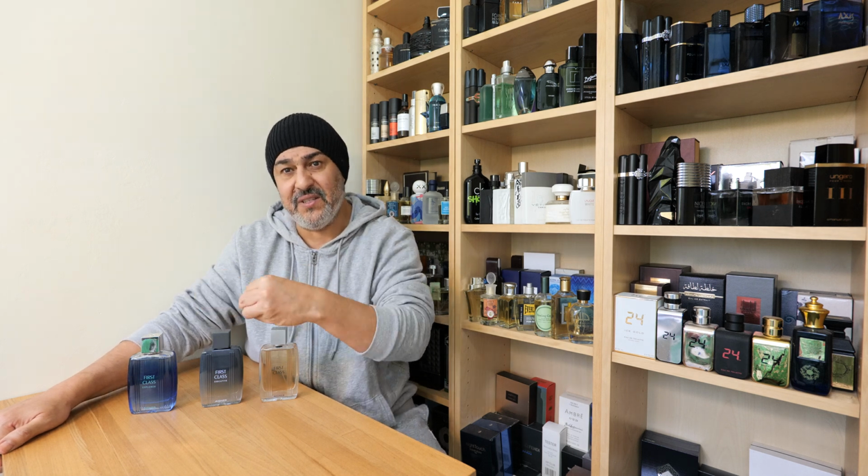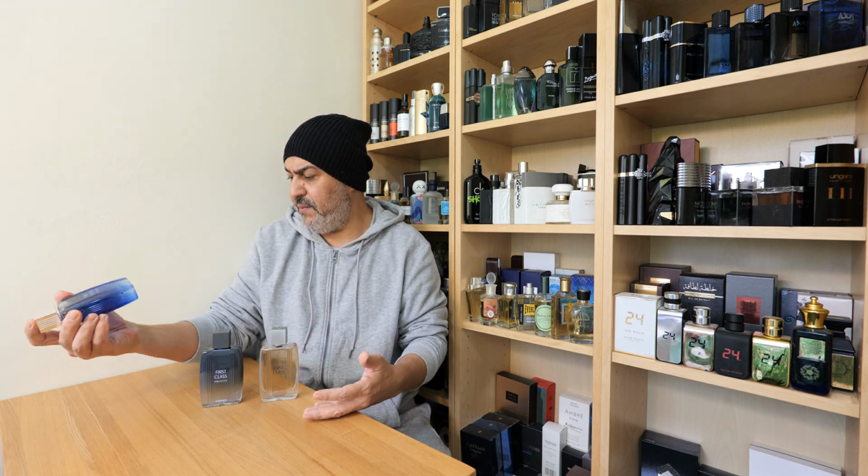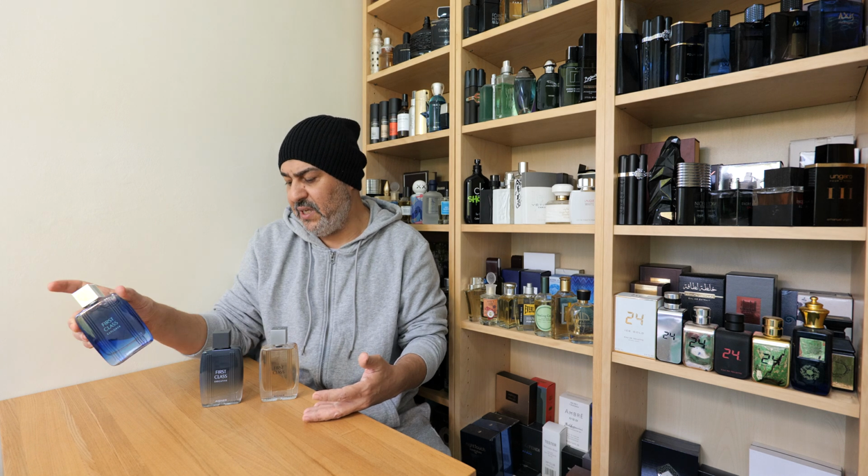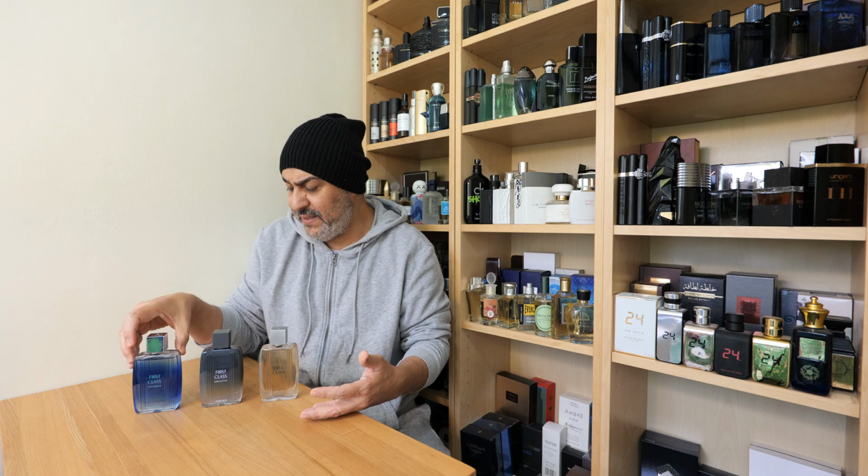You can find all of them in the United Kingdom as far as I know, because I don't know about other places, but I'm guessing there are similar places in other countries. They go for around 30 to 35 pounds for 100 ml. All of them are Eau de Toilette, apart from this one, I think is Eau de Parfum. Is it? No, it's Eau de Toilette. So all Eau de Toilette.